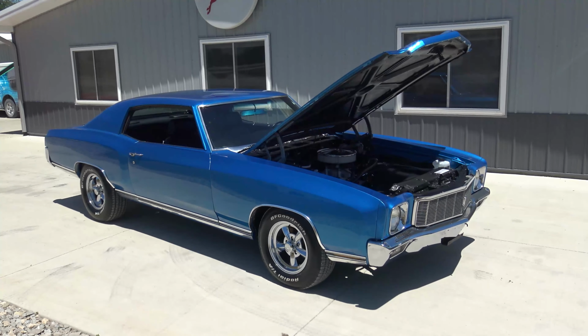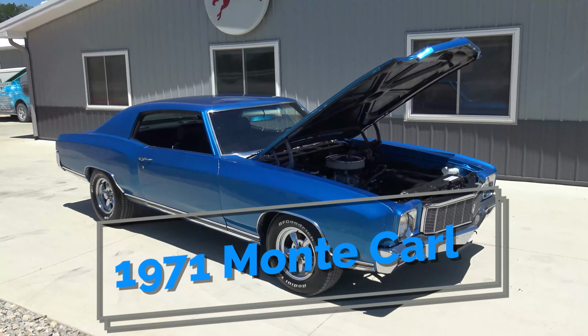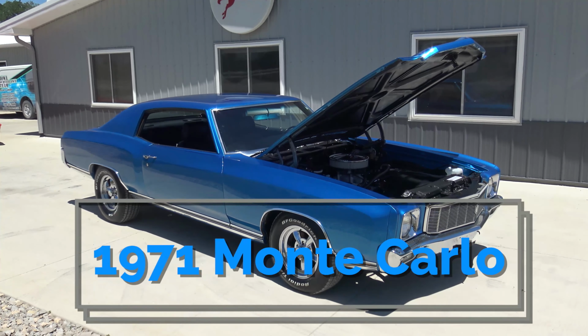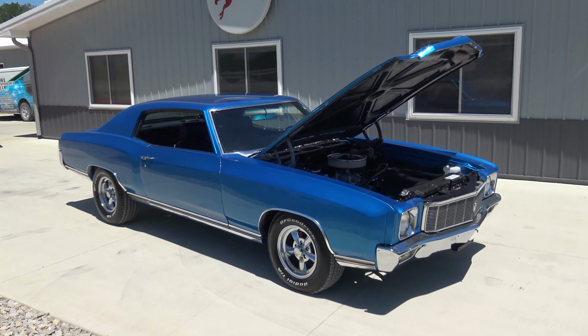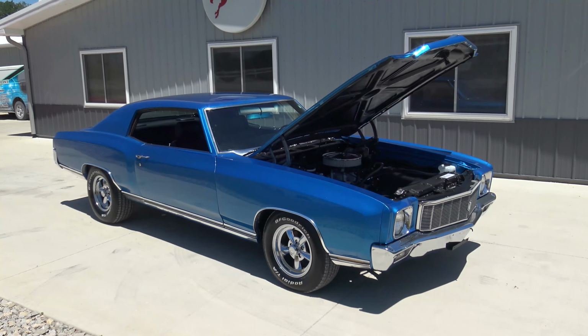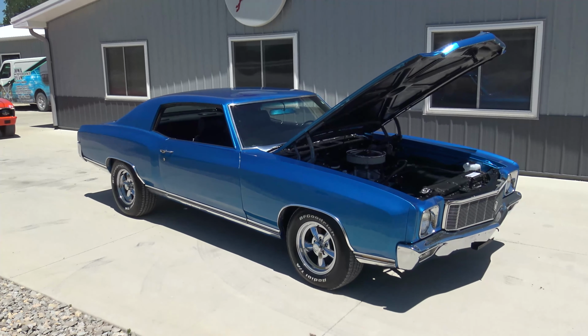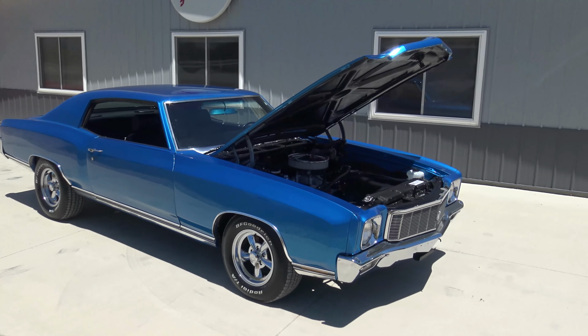Just into the inventory is this beautiful 1971 Monte Carlo. This car is finished in a beautiful blue with lots of metallic, fresh off of a frame-off restoration. It's got a 454, air conditioning. Just a really neat car all the way around. Yeah, this car's just basically got test miles on it, Dalton. It's ready to cruise, goes down the road awesome.